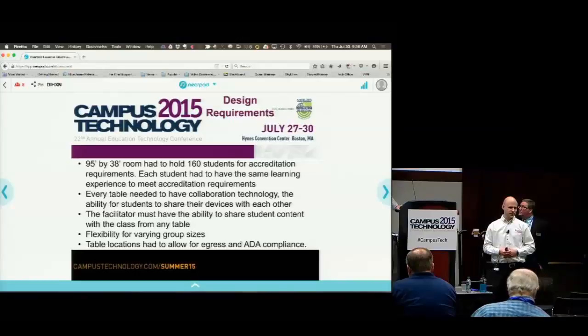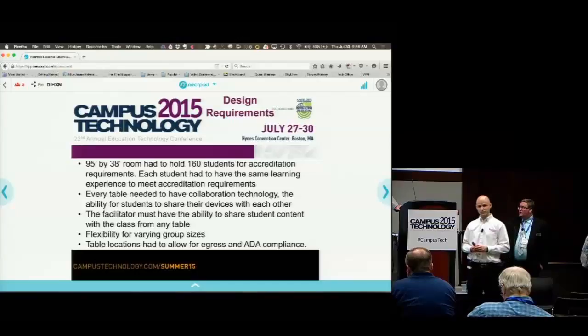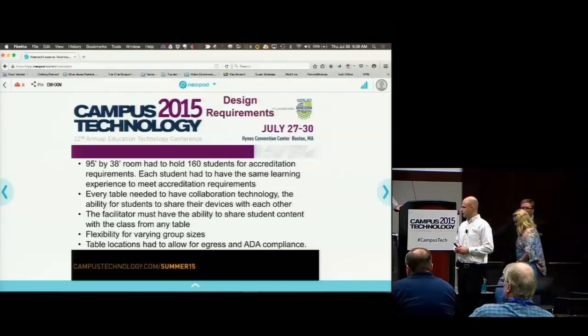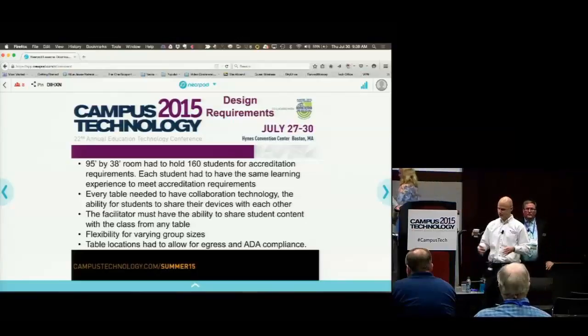Flexibility, we wanted to have the ability to change the size of the groups depending on future needs. And then table locations, this is pretty self-explanatory, but it turned out to be a huge challenge. It had to allow for egress and ADA compliance. Every table had to be tall enough and wide enough to have wheelchair access. And everybody had to enter and exit the room without killing each other.